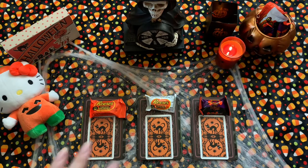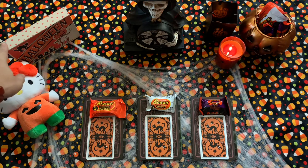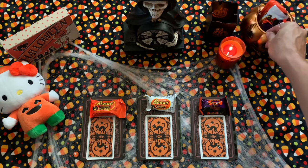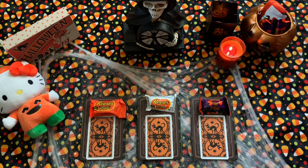So anyway, I thought I would have a little fun with the setup for the pick-a-card reading, using a couple of new little items that I picked up for the Halloweeny season, the spooky season. One of those being my little Halloween decor there. I think it's just super cute. And then I got this little tin pumpkin that I put a bunch of the little Reese's pumpkin and bat candies in, which I think is super sweet.